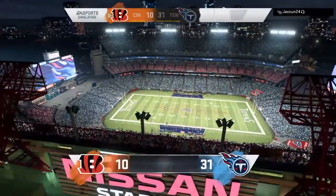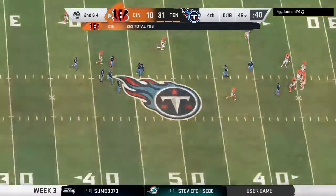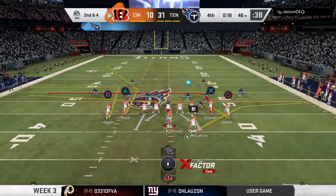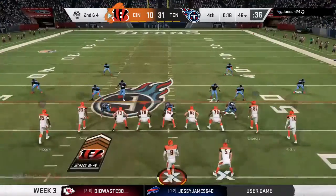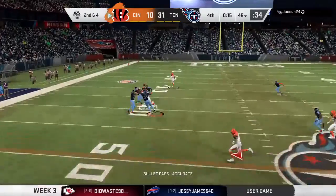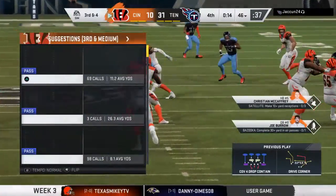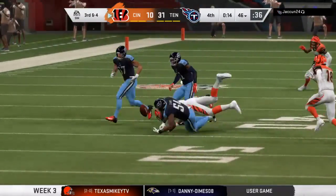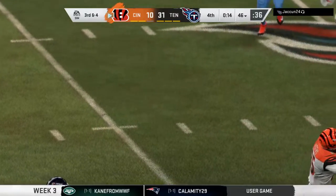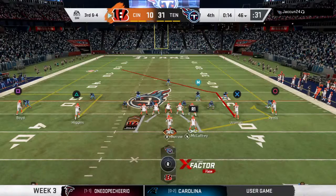And they get to him after a gain of 6 to the 46. Now the Bengals going to use the first of their timeouts as the clock will stop with 18 seconds remaining. 6 yards was the pickup on the last completion, so here's 2nd and 4. That'll be incomplete as the clock will stop with 14 seconds remaining. Incomplete from the contact. It's 3rd down and 4 yards to go.